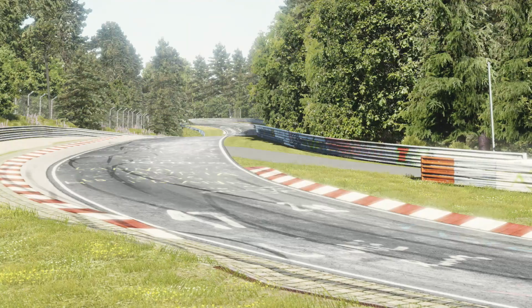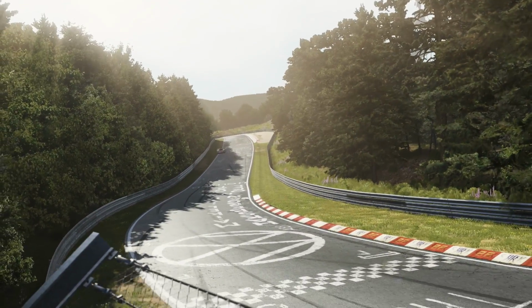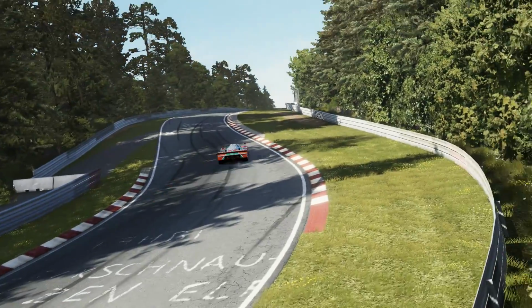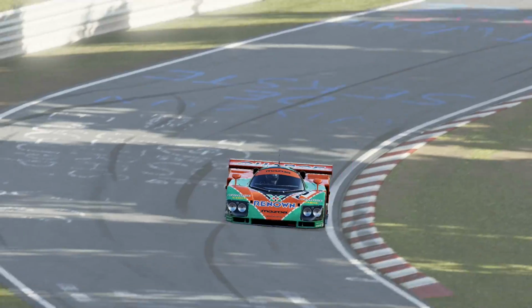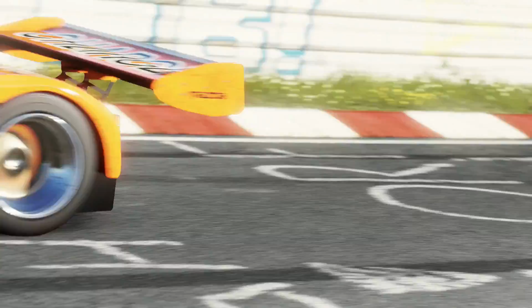Up next, this is why you can't brush the curb. I brushed the curb on the inside, put me out a little bit wide. I had a wheel on the curb on the exit. Tried to put the power down. We got a little sideways. There's a little bit of grass. I gathered it all up okay. That was just from one small brush on the curb. Yeah, it's so dangerous around here.